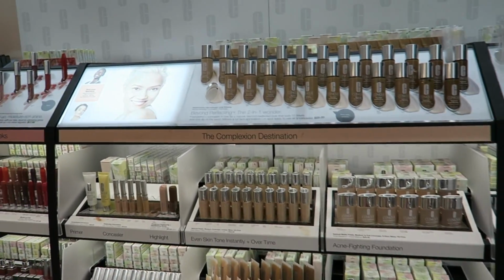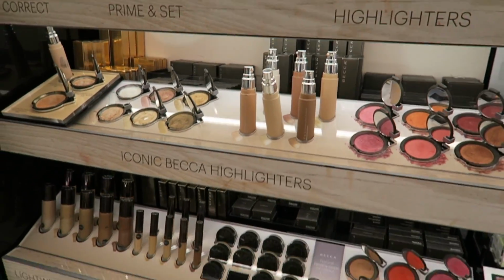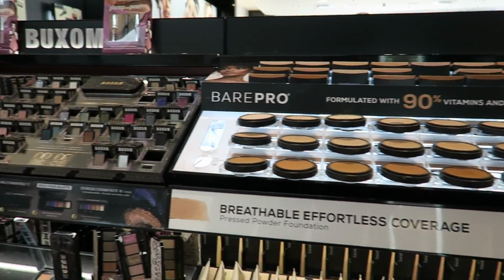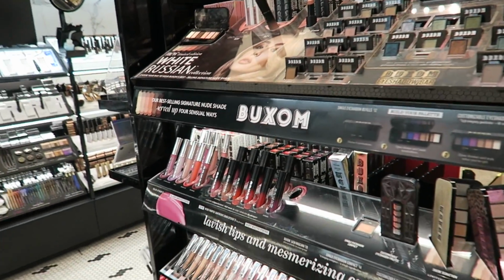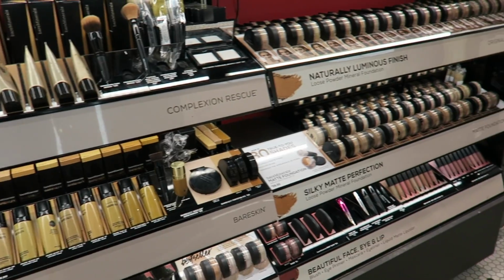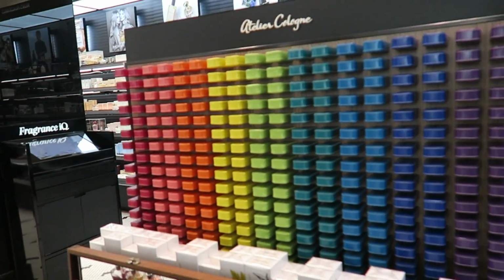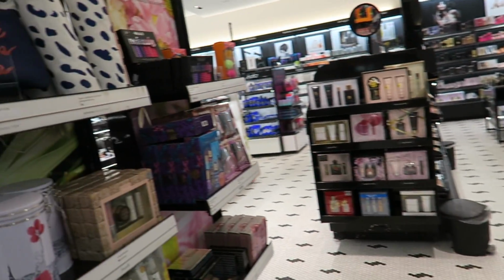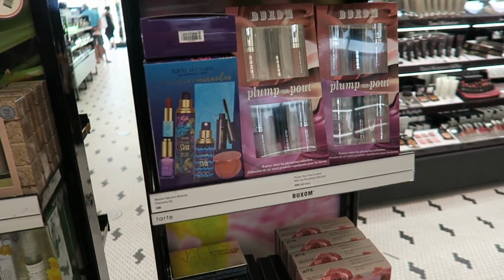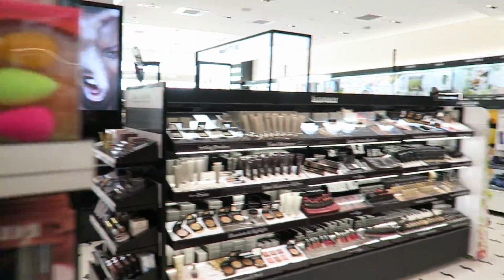Clinique. Becca. What else we got? Bare Minerals. If you're into your Bare Minerals. There you go, look. Wow. Look at all of this. All the different packs. I know Pippa's into the packs because you said you get some really good deals and Kat Von D stuff.